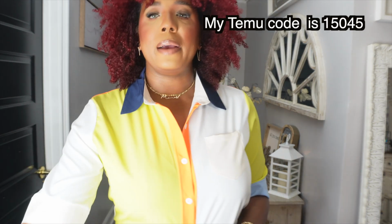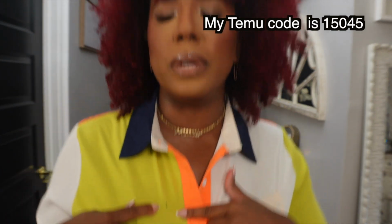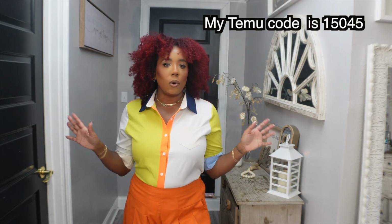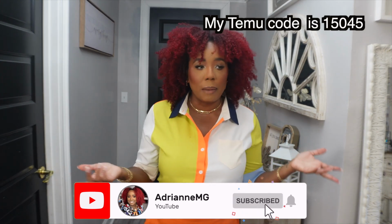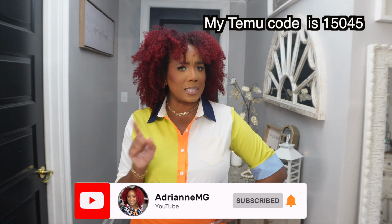But to be transparent, when I first ordered it, it came with a little black spot on here. I messaged Temu and told them that I had a spot on my shirt. No questions asked, they refunded me my money, and I get to keep the shirt. So I'm still going to wear it. I'm going to try getting it out with some Shout, but I love this. I think I might wear this to work today.